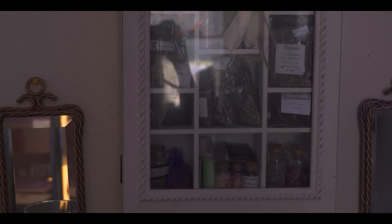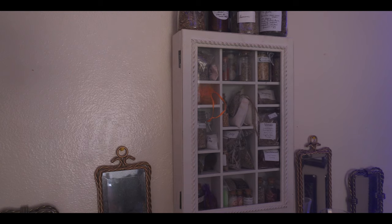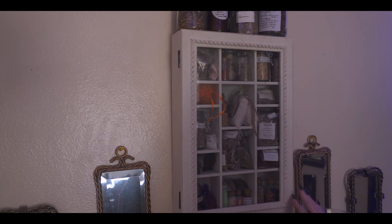I got this cabinet in high school, so just work with what you've got. I really like this cabinet. It opens. Love it. Need to clean this. I've thought about painting it gold or maybe black.